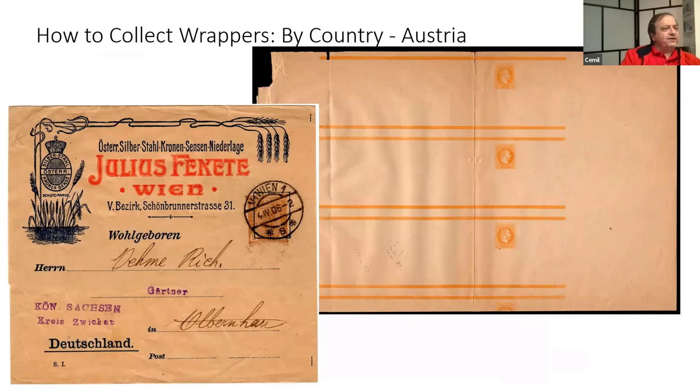One way, obviously, is to collect by country, okay? And different countries have very different characteristics when it comes to newspaper wrappers. Here is an example, Austria. In Austria, they were heavy users of newspaper wrappers. They were very much used for advertising and similar. So here on the left, you have what is called an illustrated newspaper wrapper. And I think it's actually very pretty with the design.